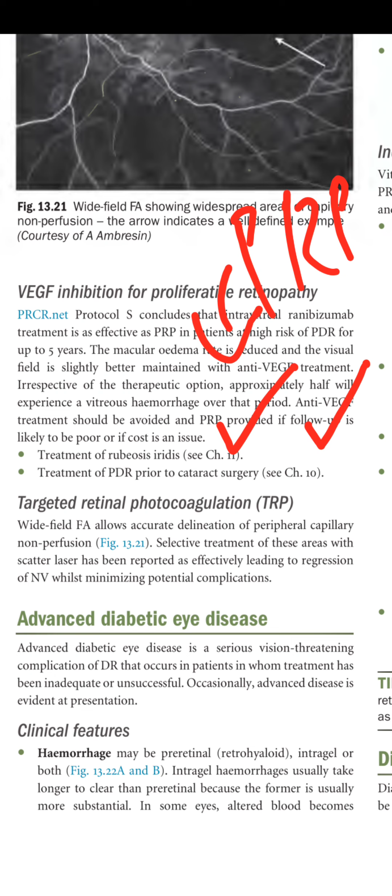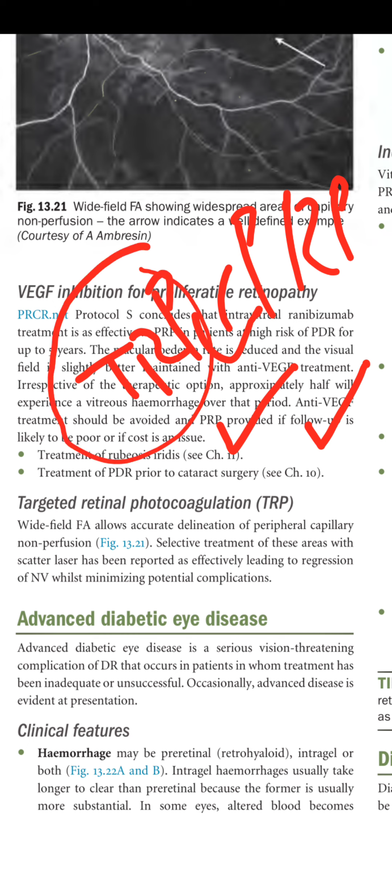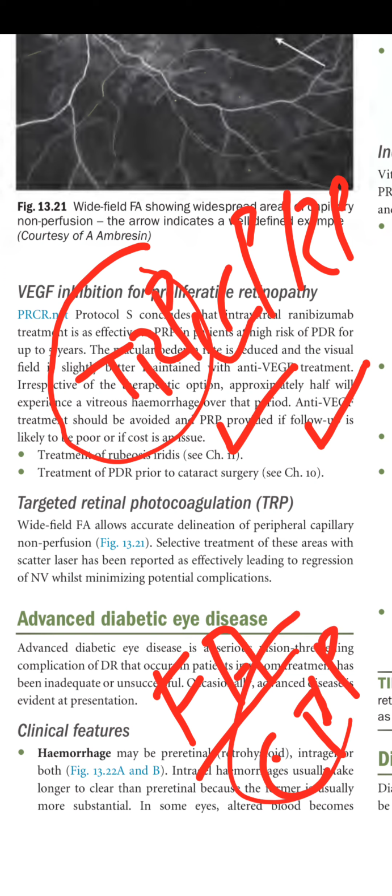Targeted retinal photocoagulation (TRP): wide-field FA allows accurate delineation of peripheral capillary non-perfusion. Selective treatment of these areas with scatter laser has been reported as effectively leading to regression of NV while minimizing the potential complications. So there is another thing known as TRP, which is targeted retinal photocoagulation. Basically, according to fluorescein angiography we see any areas of capillary non-perfusion, and we treat that area so that any potential complications are avoided.